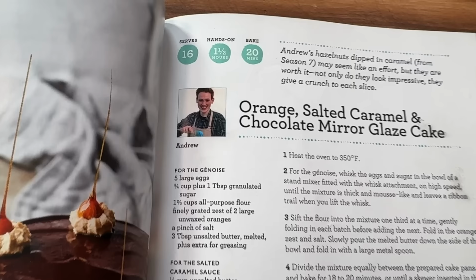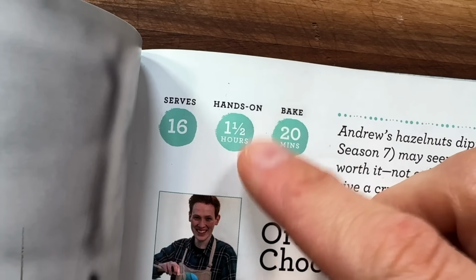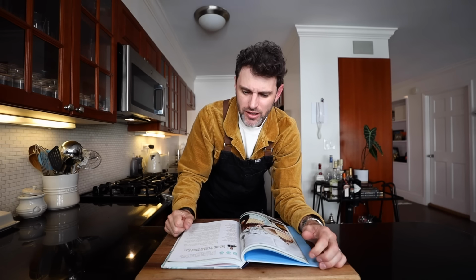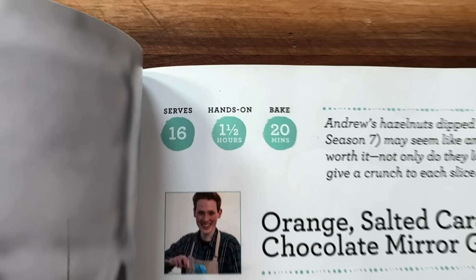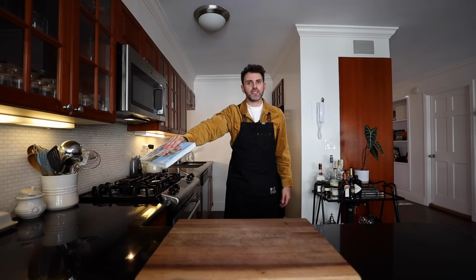Now the recipe is from this contestant here, Andrew, and he says it's hands-on, hour and a half, like heavy lifting, and then it's baking for 20 minutes. So it's clocking in around 2 hours, he says. I believe that when I see it. Maybe it's possible if I have all my ingredients prepped, mise en place, which I do.